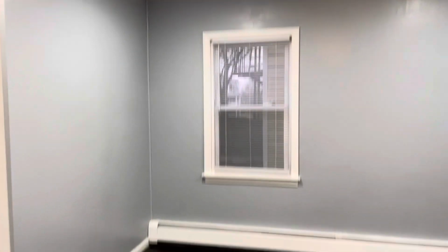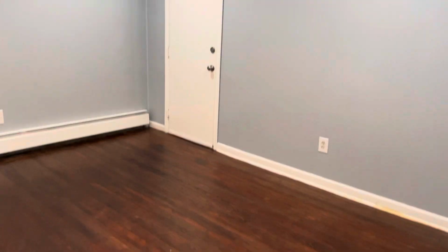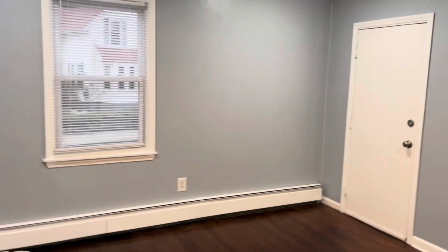Bedroom number 1 to my left. Big enough for a queen or a king set. Straight ahead, you get bedroom number 2, also big enough for a queen or a king set. You do have a separate entrance there as well, facing the front of the house.